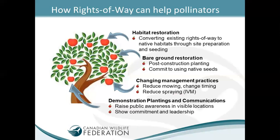A number of right-of-way organizations have been really successful with demonstration plantings and with that communication. So this is helpful to raise public awareness in highly visible locations. Often these are turning locations, visible portions of roadsides, welcome centers, head offices. And this really does help, not just in showing the commitment and leadership, but also in explaining to the public why these changes are occurring on your rights of way and why they're needed.